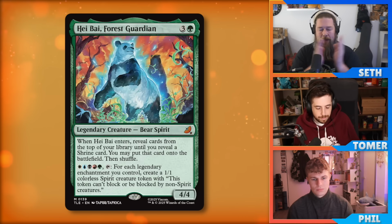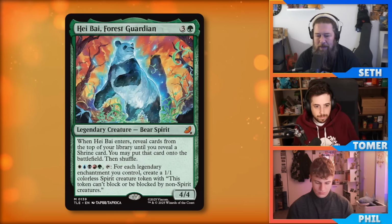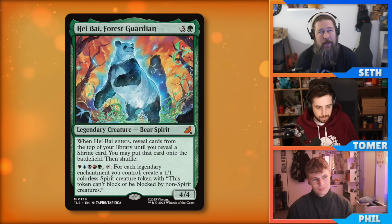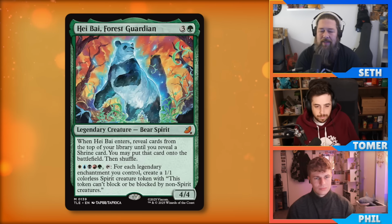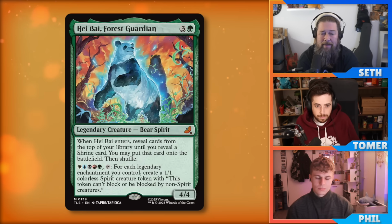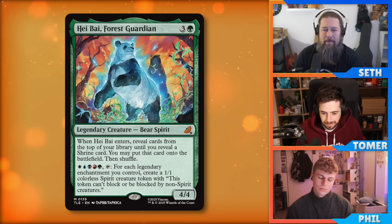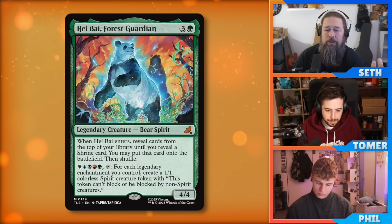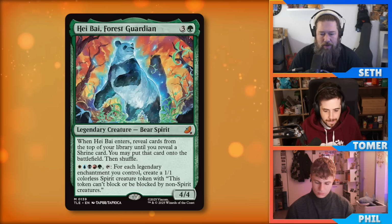But here's why I'm excited about Hei Bai. Shrines are super cool. Like, they first did them in Kamigawa. They brought them back in core set 2020 or something, but they've printed them a few different times. They're really unique. They're really fun. There are these enchantments that all care about each other and reward you for putting up a ton of them on the battlefield. But then Wizards made a huge mistake, which is there were no Shrine Commanders, and they're like, we need to make a Shrine Commander.